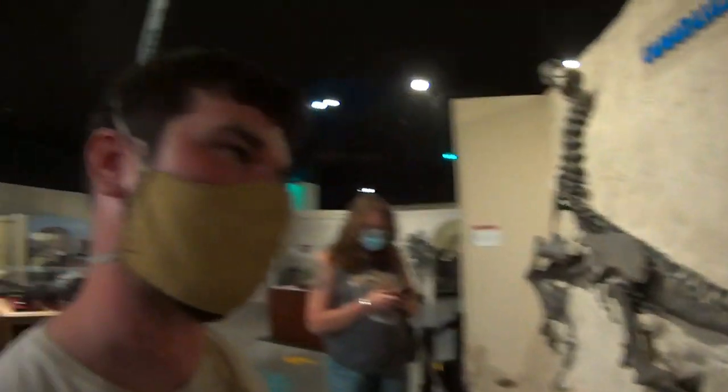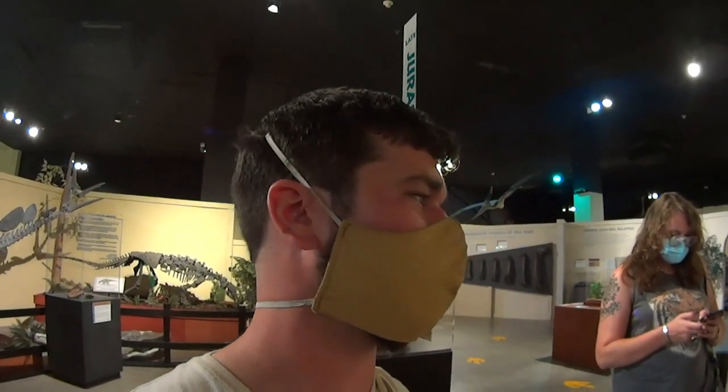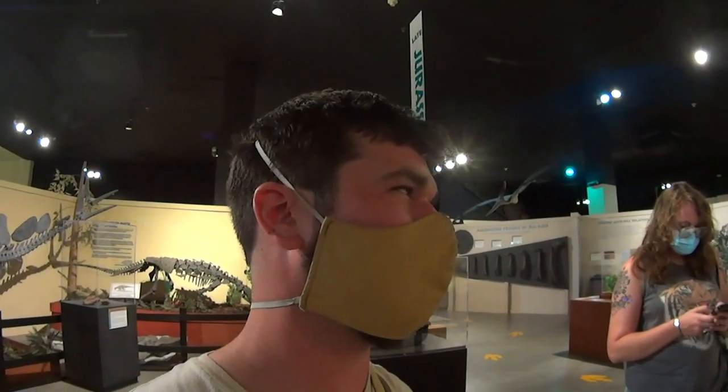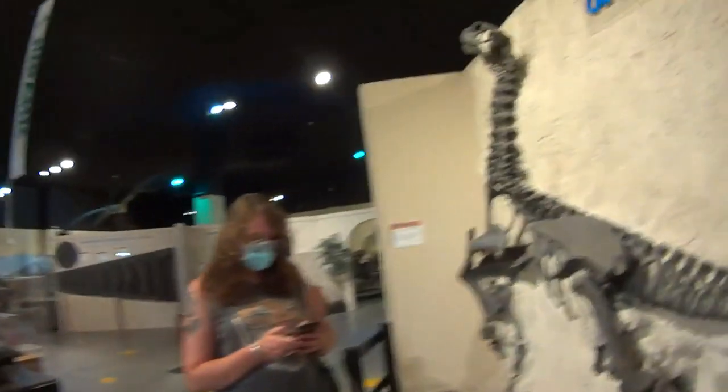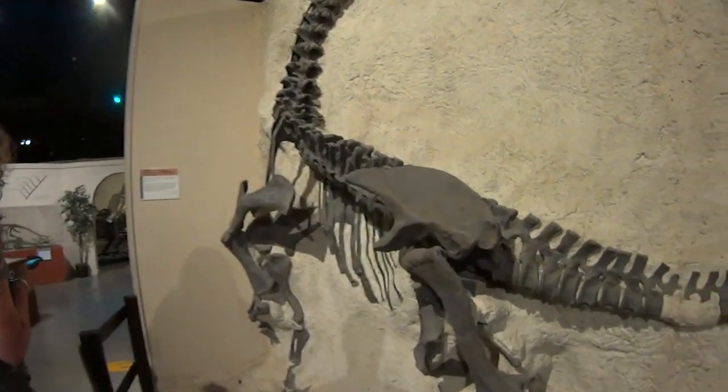And I think there's half a dozen different Camarasaurus species. Camarasaurus grandis, Camarasaurus lentus. There's a few other ones. Yeah, I think they might be kind of a mess taxonomically too.